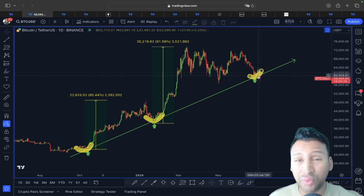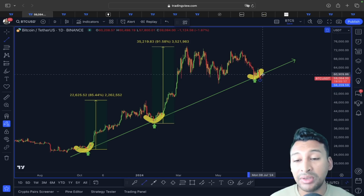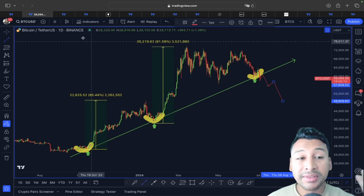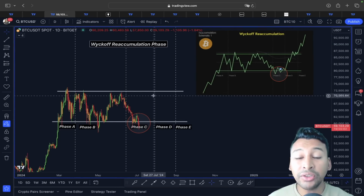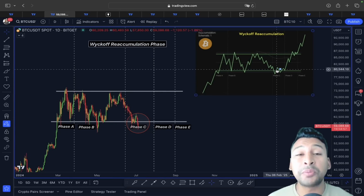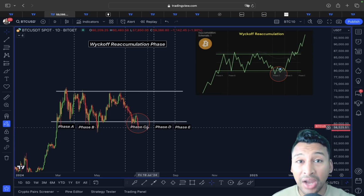But in our case, we have to be extremely careful, because if this here is going to result in another continuation like this, I mean after some small relief rally, price heading towards this original trend duration, then in that case we will be also invalidating this Wyckoff's reaccumulation phase. Because according to this Wyckoff's reaccumulation phase, we were in this phase C, and in phase C, yes, we were expecting sideways movement, but we were not expecting price to break below 60,000. And in our case, since we are below 60,000, I want you guys to be extremely careful.